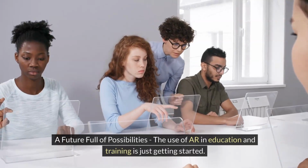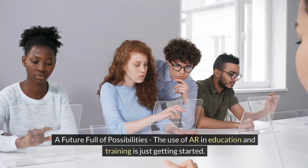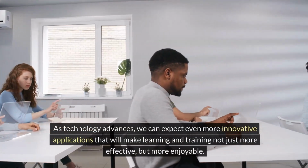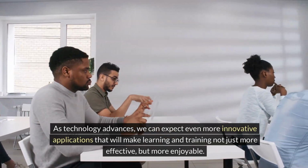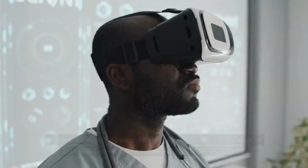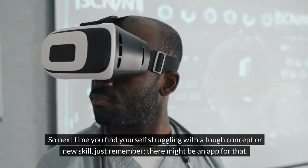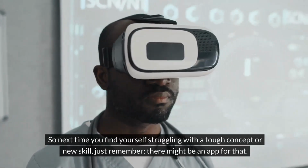A future full of possibilities. The use of AR in education and training is just getting started. As technology advances, we can expect even more innovative applications that will make learning and training not just more effective, but more enjoyable. So next time you find yourself struggling with a tough concept or new skill, just remember, there might be an app for that.